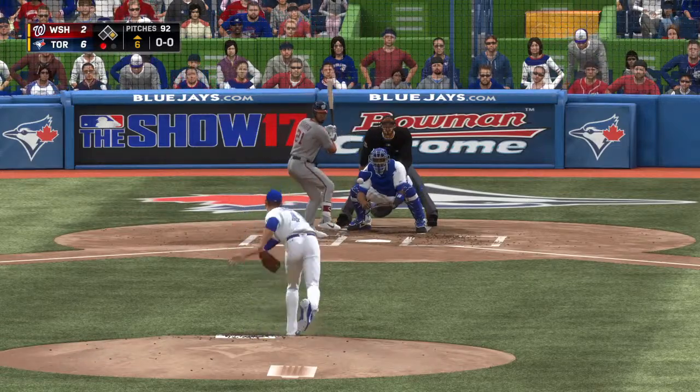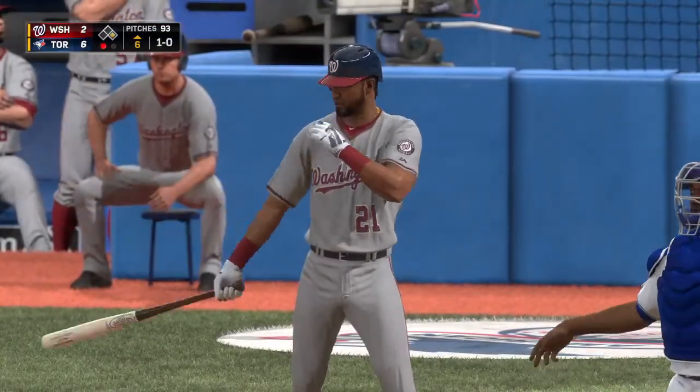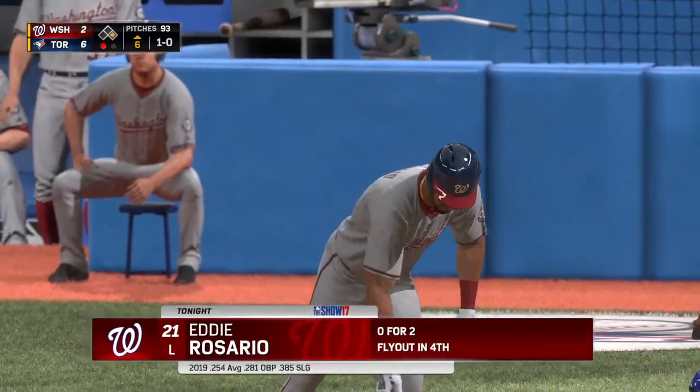Into the box now, Eddie Rosario, as he'll take a look at a pitch too low. It's ball 1. He's hitless in his 2 at-bats so far.